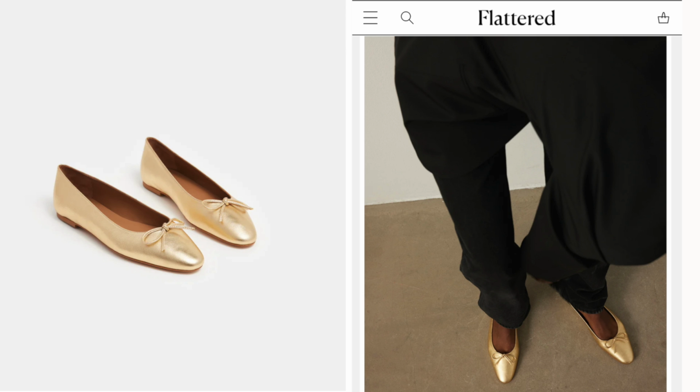Now, if you like the shape but don't like the color, of course they have black and brown and some other beautiful colors, but I'm looking for gold right now.